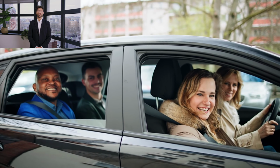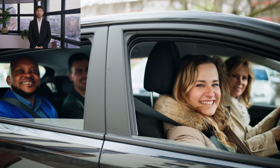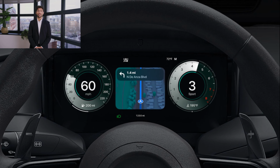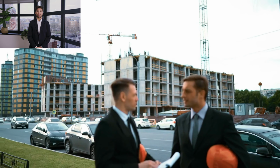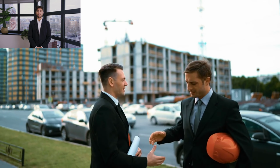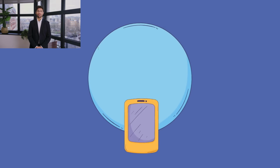What's particularly interesting about CarPlay Ultra is how it bridges the gap between your digital life and your driving experience. Instead of your car feeling like a separate environment with its own digital ecosystem, CarPlay Ultra creates continuity between your iPhone and your vehicle. Your calendar appointments, favorite music, preferred navigation app. They're all there, presented in a way that's optimized for driving safety and convenience.